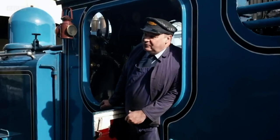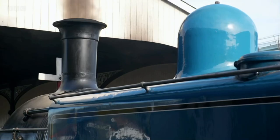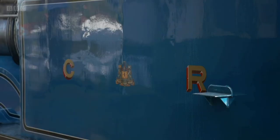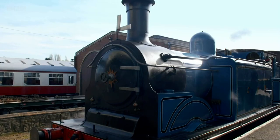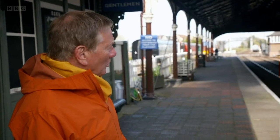It was built for the Caledonian Railway at St Rollocks Works in Glasgow in 1907. They were very successful engines lasting right through to the end of steam on British Rail. One of our first locomotives, and it's our flagship engine. Well, I can believe it is. It's a really beautiful locomotive.